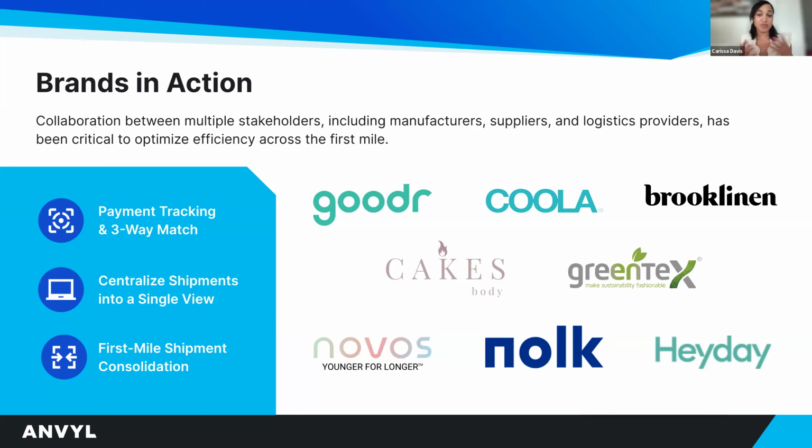Now, when it comes to consolidating shipments, our customers GreenTex, Heyday, and Nulk use Anvyl's split shipment and shipment consolidation features to split their orders into multiple shipments across multiple ship dates, across multiple shipping methods. So let's say some of the purchase order needs to go air versus some of the purchase order needs to go ocean. They would be able to make those splits within Anvyl. Suppliers also can collaborate, and if they have, let's say, a delay or they have more visibility into what's happening, the suppliers are also able to create those consolidations or those split shipments for the customer, cutting out the additional work that the customer has to do. If the supplier already knows what's being split, they're able to create those splits in Anvyl as well.